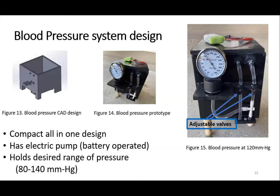The goal was to make a blood pressure system unit that was compact and small enough to carry around with the rest of the system being used. So what we did is we pretty much have everything all inclusive. In figures 14 and 15, you could see that we have a very visible pressure gauge, easily accessible valves and hoses for maintenance, as well as a very simple to use push button that would activate the electric pump.